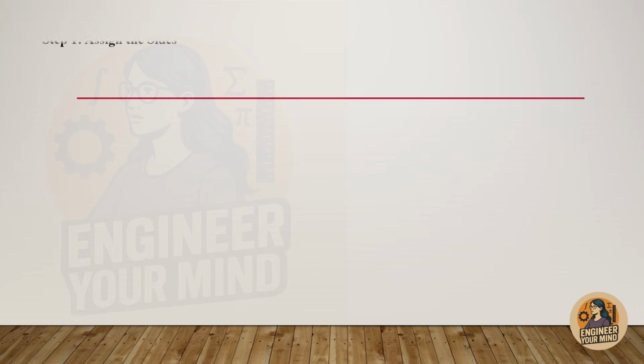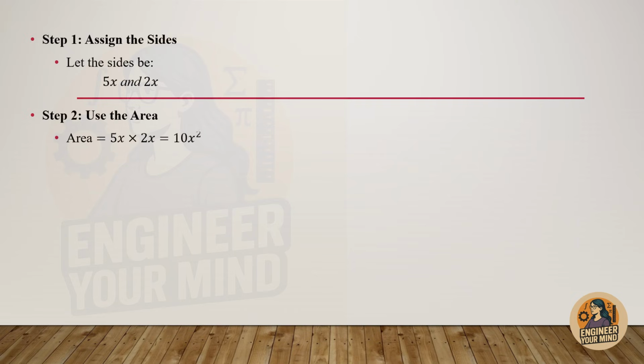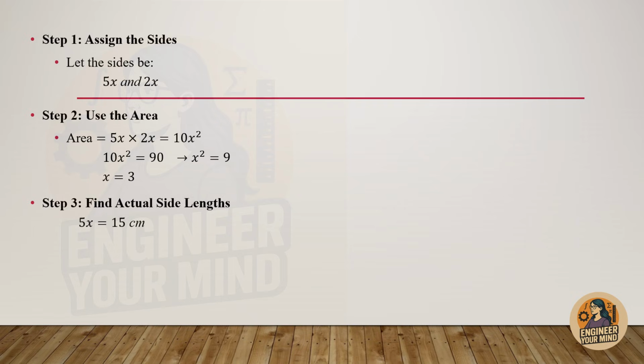Step 2. Use the area to find x. The area of a rectangle is calculated by multiplying length by width, so 5x times 2x equals 10x squared. We are told the area is 90. 10x squared equals 90. Divide both sides by 10. x squared equals 9. Take the square root of both sides, x equals 3.